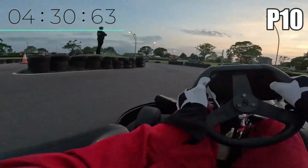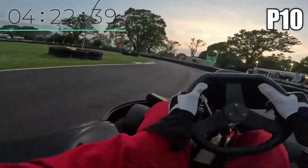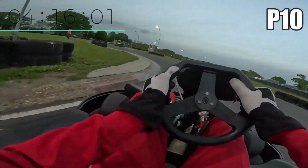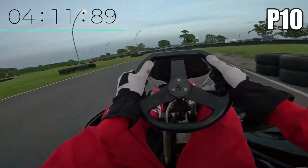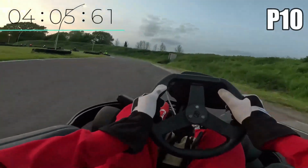So we'll skip ahead to about 4.5 minutes left, and there's still a little bit of a gap up ahead to the karts in front, but we are gaining maybe a little bit, and I think we have a little bit more space behind us as well, so we can comfortably sit here, try and gain on the people in front of us, and not worry too much about the people behind us. So head down, let's focus, let's concentrate, try and make up some time here.